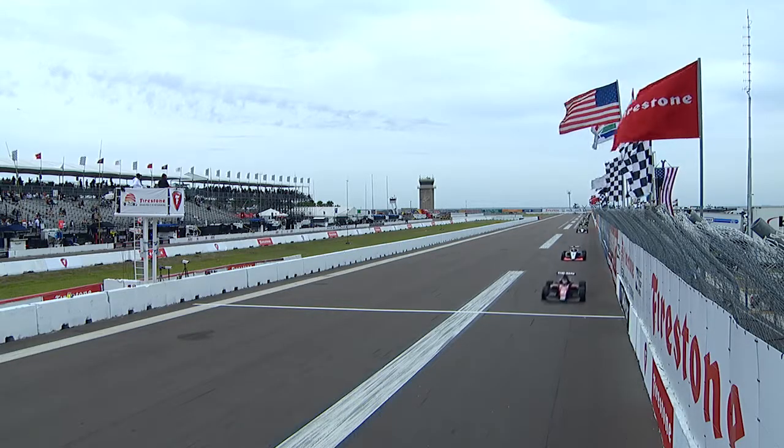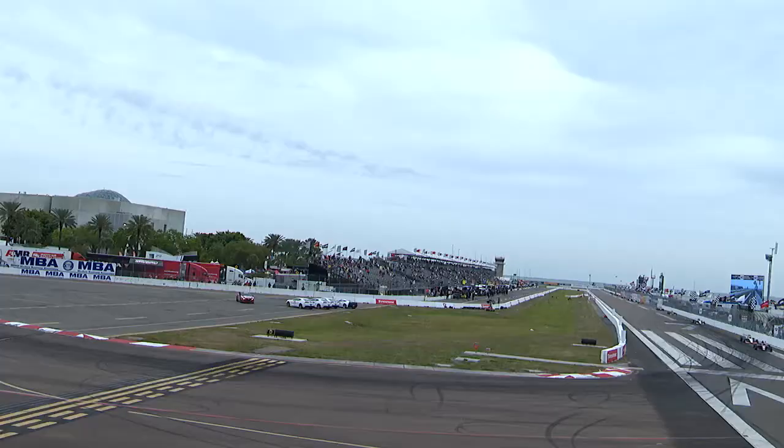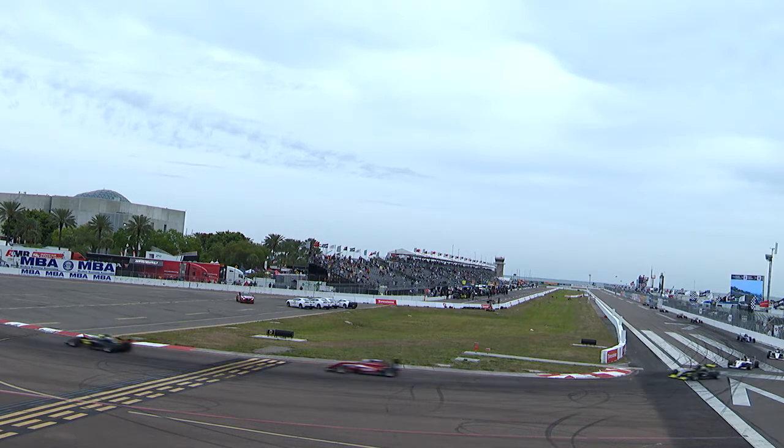Oliver Askew got a big run through 14 and tried to get under the gearbox of Stingray Rob, who pushed wide on the exit. That means he's going to lose that exit speed he needs. Parker Thompson still holding back.